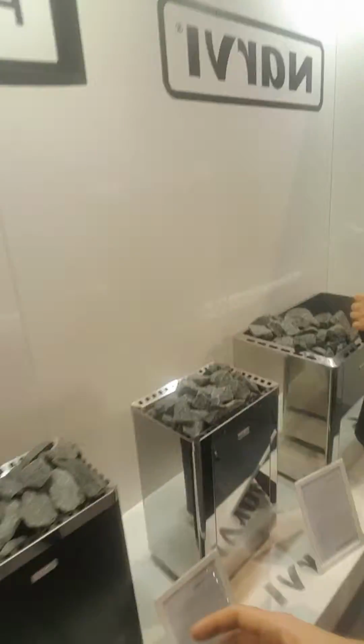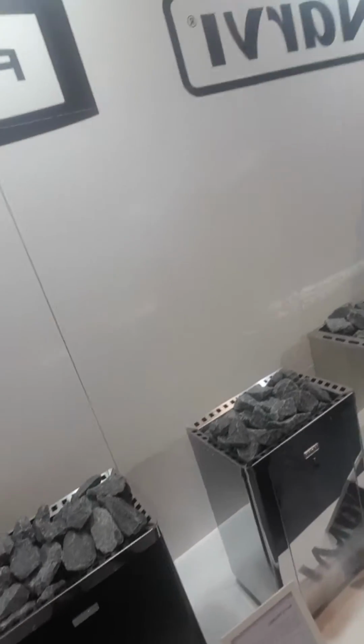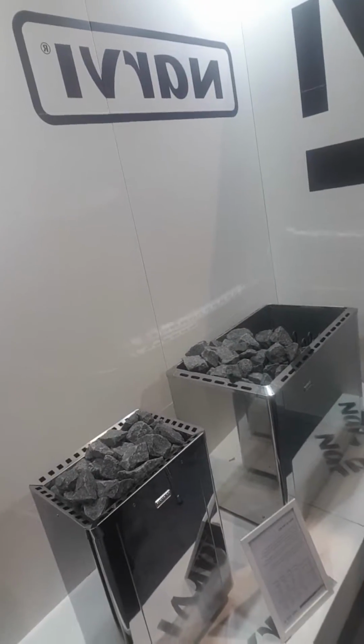And of course, unlike a lot of commercial sauna heaters, there is the huge amount of stones, which creates that really nice, soft, enjoyable sauna heat, not a sickly, dry, nauseating heat that comes from a lot of metal and not a lot of stones.